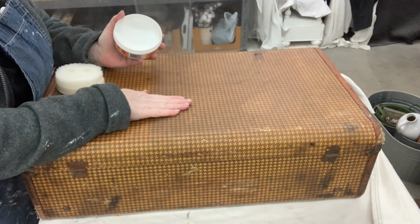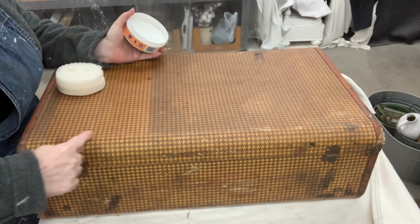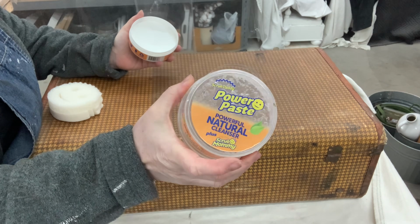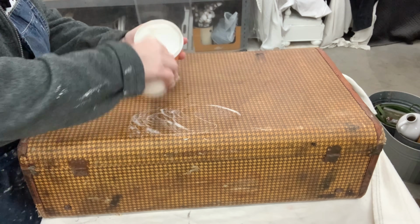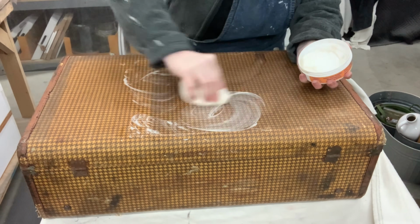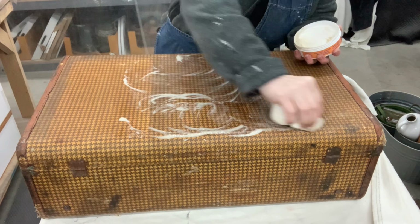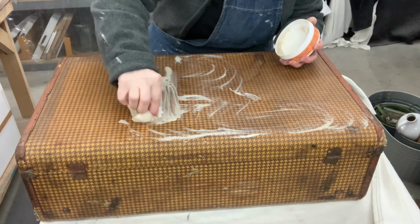Now I'm going to tackle the task of seeing if I can get this clean. I don't know if it's going to happen or not. I got my Scrub Daddy out with some of my paste to see. This is a layer of fabric on top of this suitcase, and you can see it's got some bleaching going on. I definitely know that there is a lot of dirt. Everything you thrift takes a different thought process on how to tackle it.